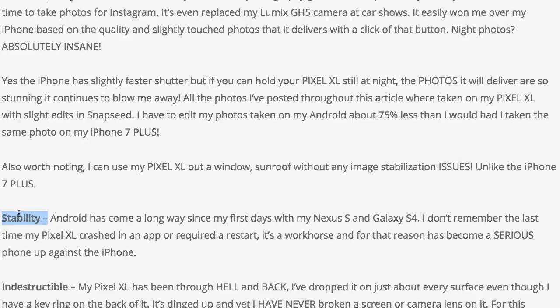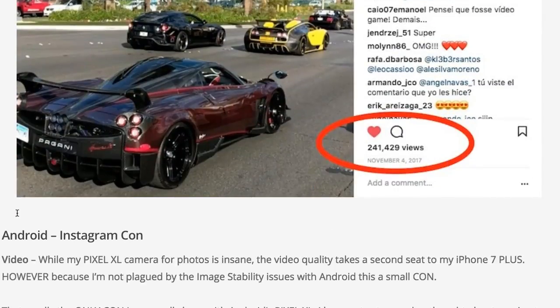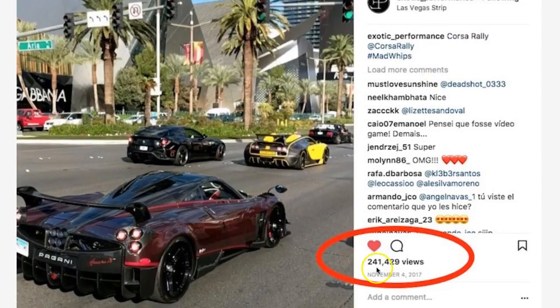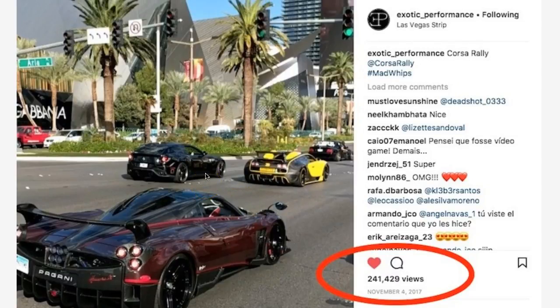But again, nothing beats video like what an iPhone can do. Unfortunately, that image stabilization is a deal breaker for me. This was a video here that I posted on my Exotic Performance account during the Corsa rally. It did 241,000 views, and you can go find it on my Exotic Performance account. I think I posted it on November 4th. And if you play it, you'll see I was hanging out of a sunroof for this. We were going really, really slow.